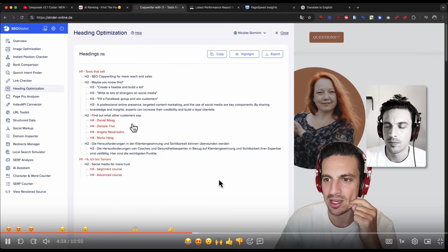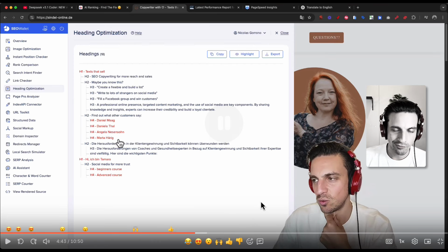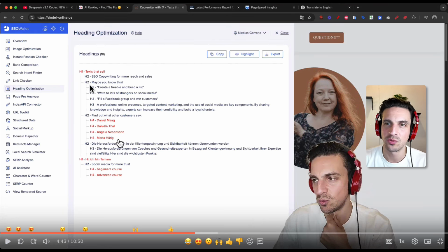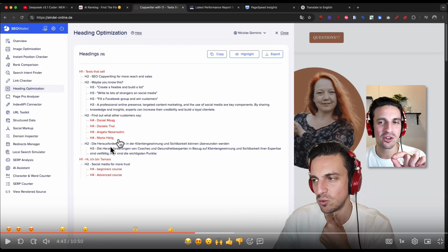Yeah, that's okay. We are jumping from H2s to H4s. Another thing here, you can see that the headings will go from H1 to H2. That's okay. But ideally, you don't want to jump from an H2 to an H4. Minor detail, but you want to add these 1%ers to get them right.